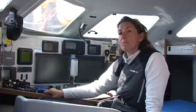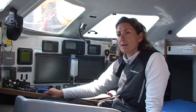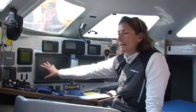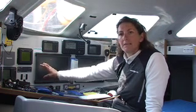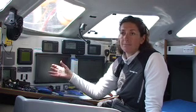Moving on, I've got a barometer, which allows me to track the pressure, so get an indication of what weather's to come. And also I've got an active echo transponder, which basically sends a signal out to radar screens on other vessels so they can see me when I'm at sea. It's a very big safety issue, especially for single-handed sailors.